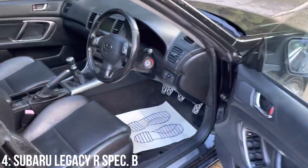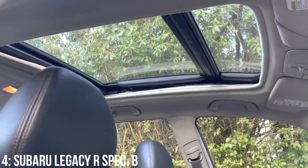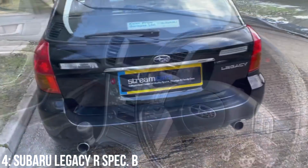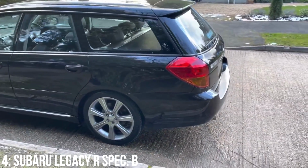It's probably better to just find a post-facelift example regardless, as the quality of the interior is much better, plus the exterior of the car got a slightly more modern look and feel, which I think the pre-facelift sort of lacks. It also gained some larger wheel arches and a nice little spoiler, as well as some new 18-inch alloys for your troubles, while still maintaining an unassuming look compared to its performance.